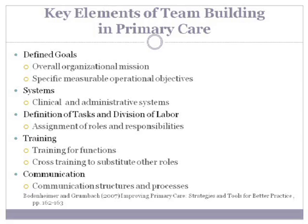I would urge you, if you're interested in this topic, to check this out or to buy it on Amazon. And they identified the need for defined goals, not only an overall organizational mission, but specific measurable operational objectives, because without those, you cannot define success of your teamwork. Systems are important. In the VA, we're lucky to have CPRS. Systems help us track the data, the outcomes, and the effectiveness of our processes.